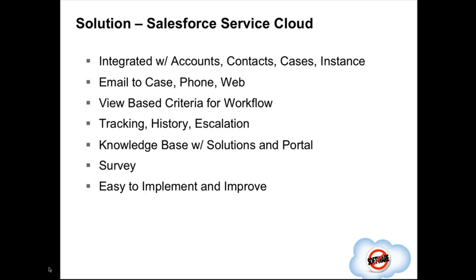Our customers currently have 3 channels to work with us, by email to case. Anytime somebody has a question, problem, or issue, they can just send an email to support@kCura.com, and it automatically creates a ticket.